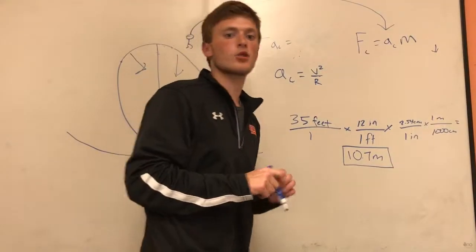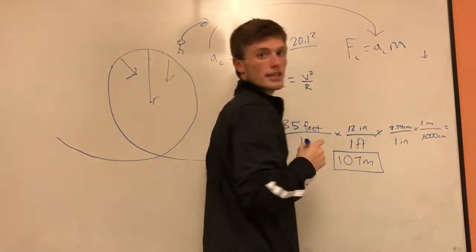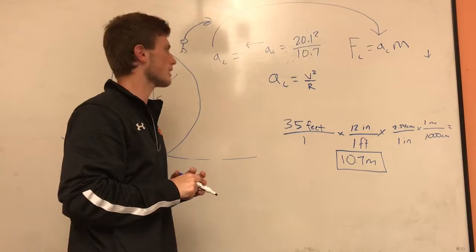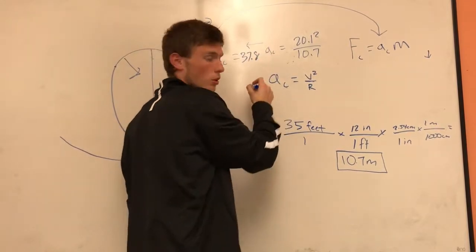In conclusion, after recording a velocity of 20.1 meters per second and a radius of 10.7 meters, we can use the equation v squared over r to find our final centripetal acceleration, which comes out to be 37.8 meters per second squared.